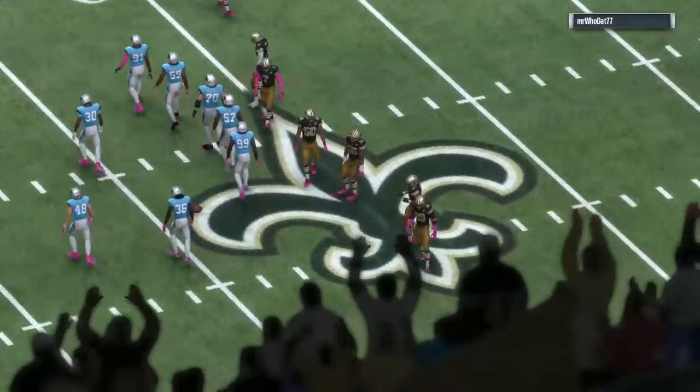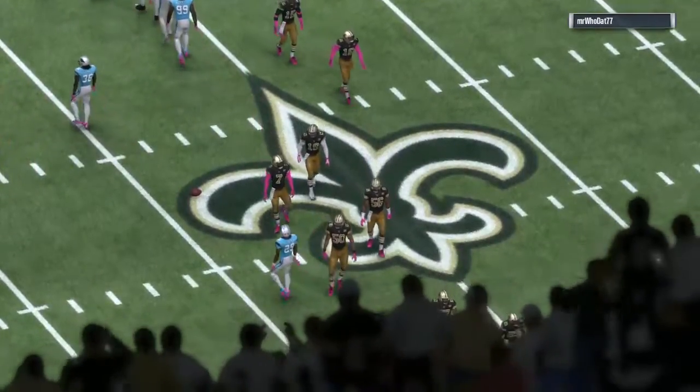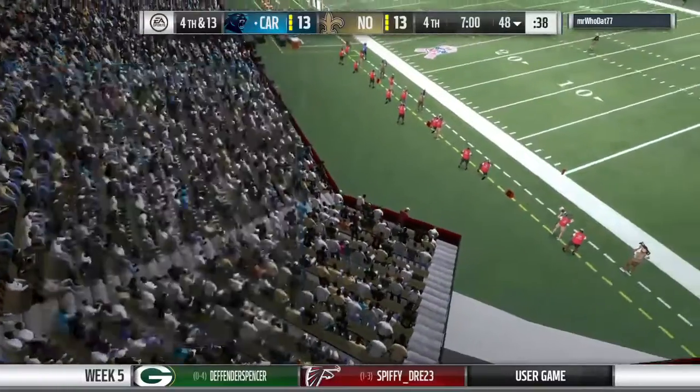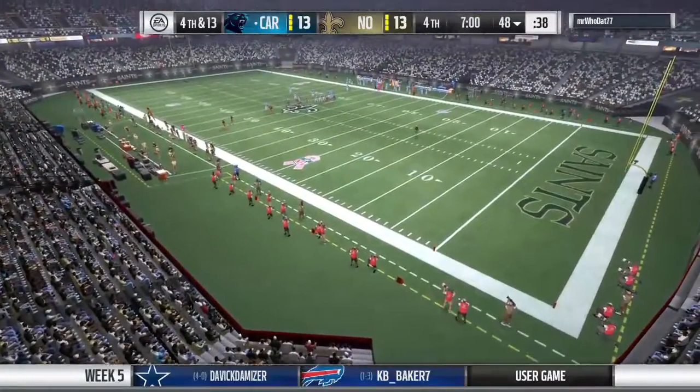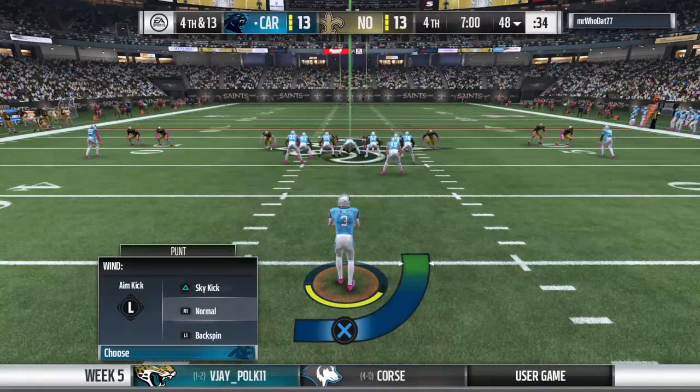Back now here live in New Orleans. All even as we get ready to start the 4th. Here's Drew Butler now. On for his second punt. He'd take a repeat of his first.